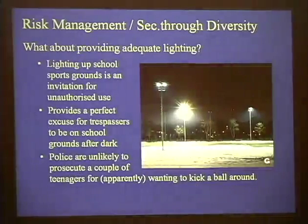Another example is I can provide lots of adequate lighting. There's a school playground lit up after dark. Well, it's kind of an invitation for unauthorised use. If you're a trespasser on the school grounds, you bring a football along, and if someone asks what you're doing there, well, we're just kicking a football around. And police are unlikely to prosecute you for doing something like that. So it's not only inviting people to go onto the school grounds after dark, but if they are there with malicious intent, it provides them an excuse for being there.